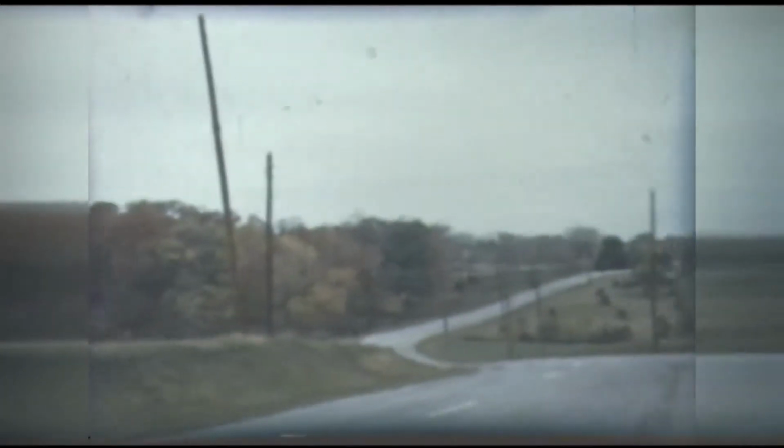Both sides of my family have been in O'Fallon for a long time, and so I grew up hearing the stories about what O'Fallon was like at the turn of the century, and then what it was like in the 20s, the 30s, the 40s, and the 50s.